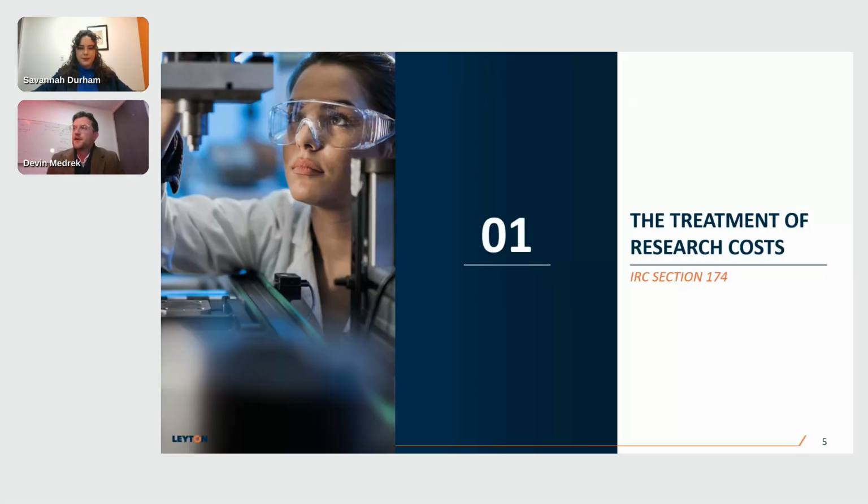Okay, so starting with the treatment of research costs, we'll get into it, but this is something that has pertained to R&D and R&D industries in general for the past couple of years. Hopefully you've heard of it as a prospect or running a company or a CPA.